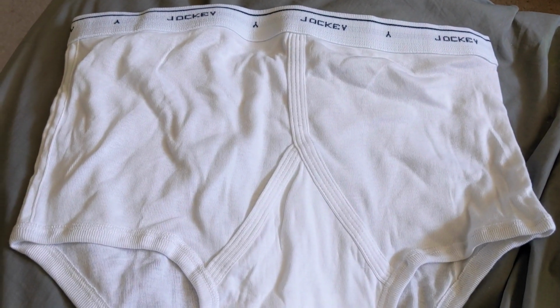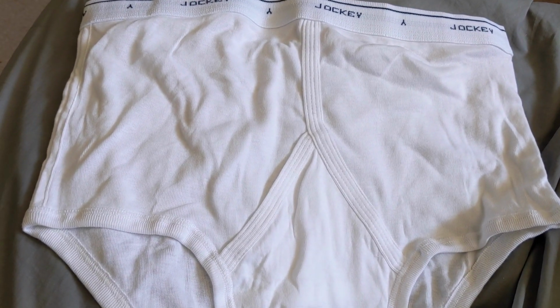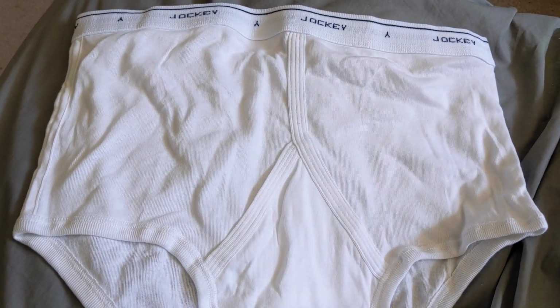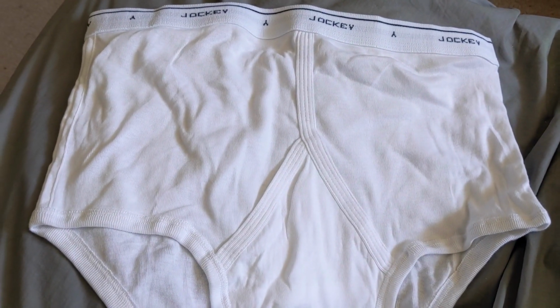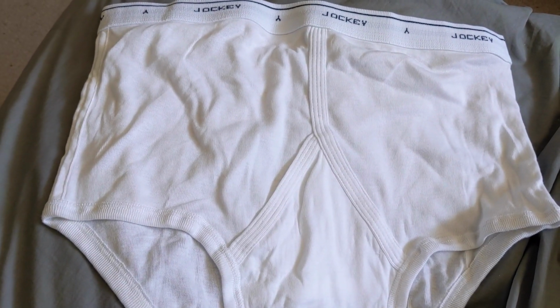I think the Y front is iconic. It's really something that everyone kind of knows. So it's kind of cool to experience that for the first time in a while, to get back to your roots and remember why you decided to make that switch in the first place. So that's all been really positive experiences for me with these in general.